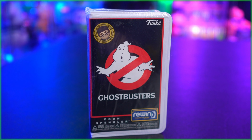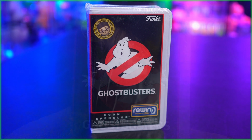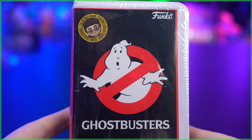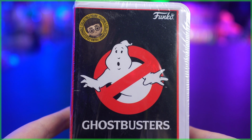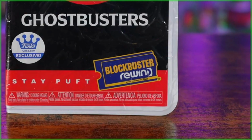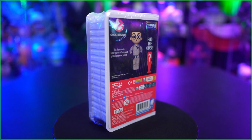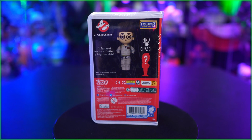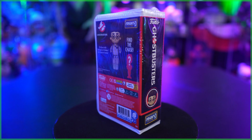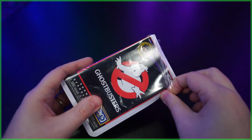So when it comes to packaging, the Funko Rewind figures are made to look like an old school VHS tape. And these have experienced a slight rebrand. You see, the original series carried Blockbuster branding, which is now nowhere to be found. On the back, we've got this simple shot of the figure, again advertising the chase variant, which I think carries a 1 in 6 chance. So I guess not crazy bad odds, so let me go ahead and see what I pulled.